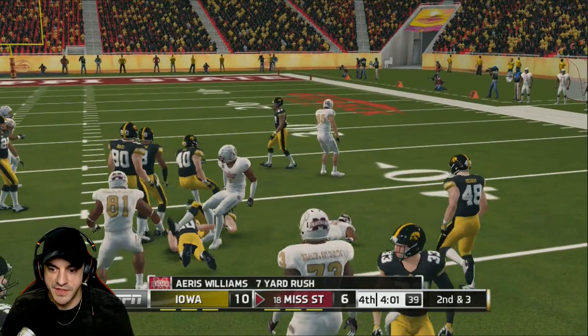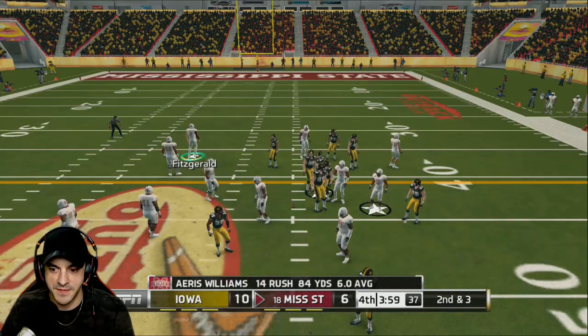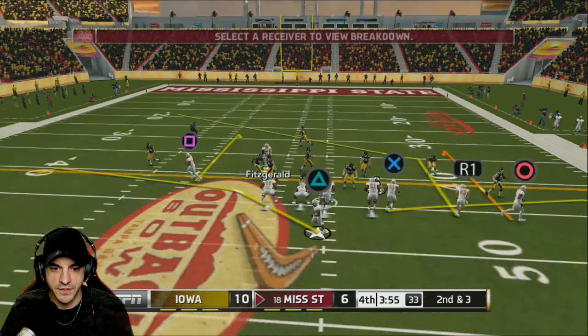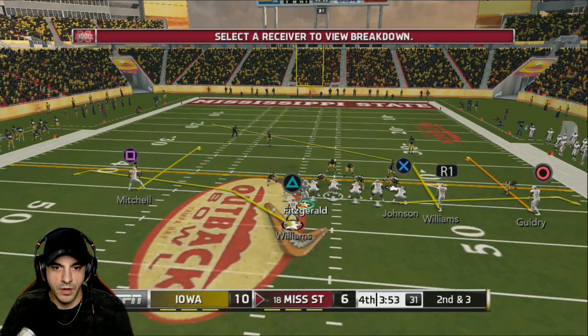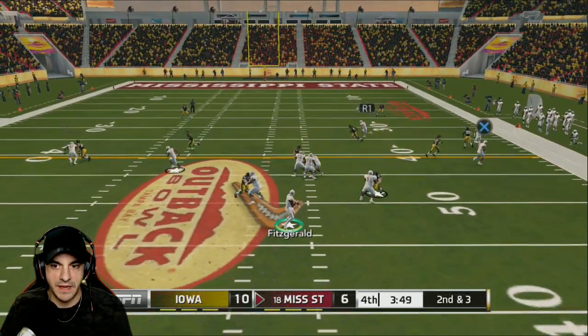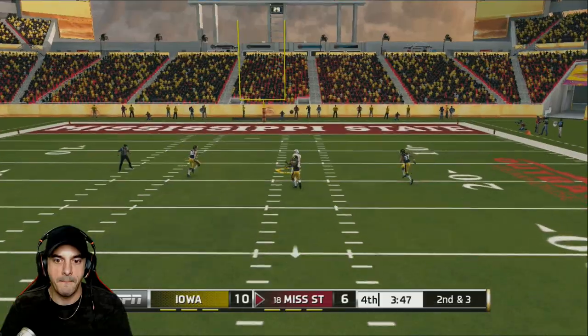Oh, looks like he blew his knee out or something there. Give me the same set here. We don't have a ton of time, so if we don't score here, give me curls. Oh, beat that press. Beat that press. He never beat it. Float it over the top. Gets it out in a hurry.